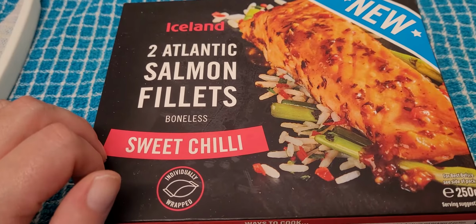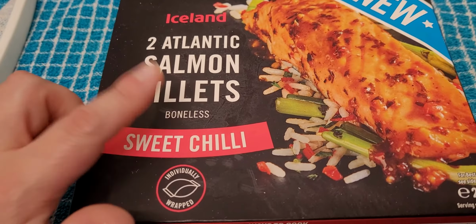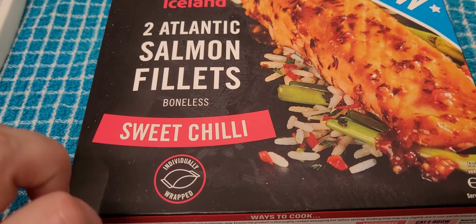And last but by no means least, you have these two Atlantic salmon fillets, sweet chili flavoured.